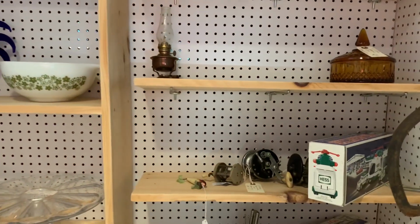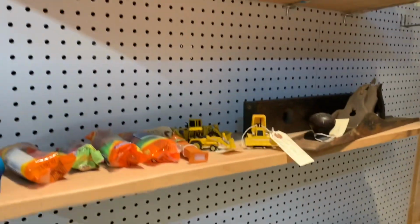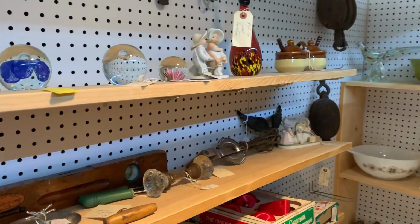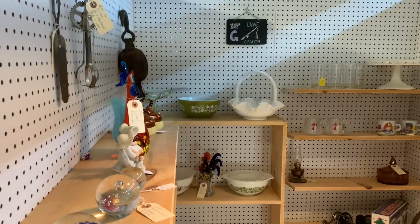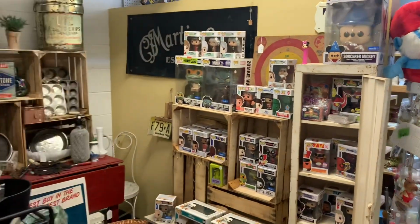And Dave is, when you walk in, he's straight back. So when you walk in the back of the shop, you're going to walk almost straight back into Dave's space. So keep that in mind and don't miss his space. Like I said, he's in G. All right.